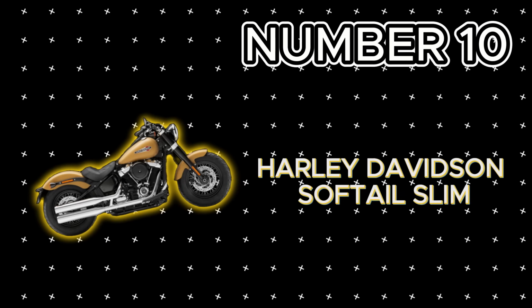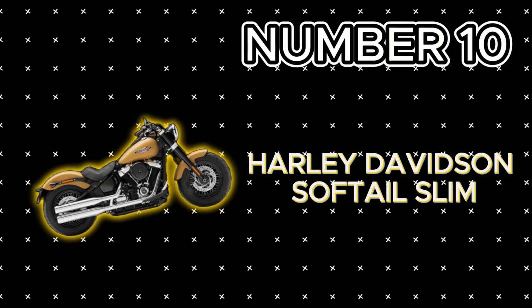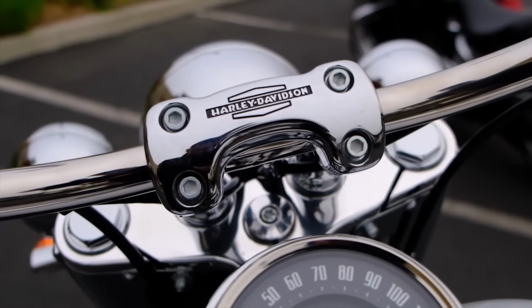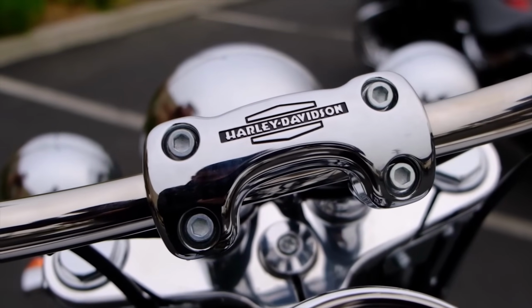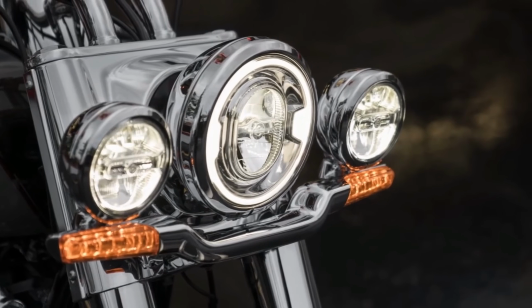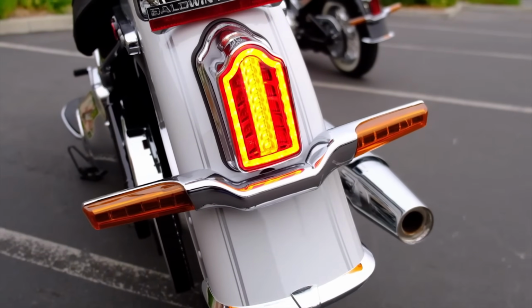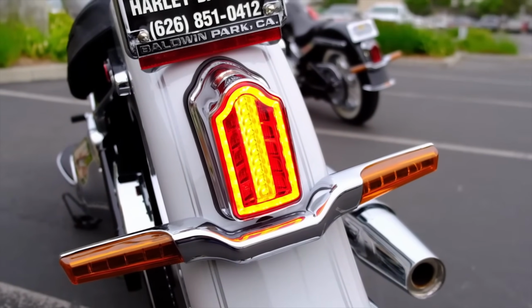Number 10. Harley-Davidson Softail Slim. If you prefer your Harley-Davidson simple, stripped down, and rock solid, the Softail Slim is the bike for you. Originally introduced in the year 2012, the Slim delivers everything you need in a dependable cruiser and nothing you don't.